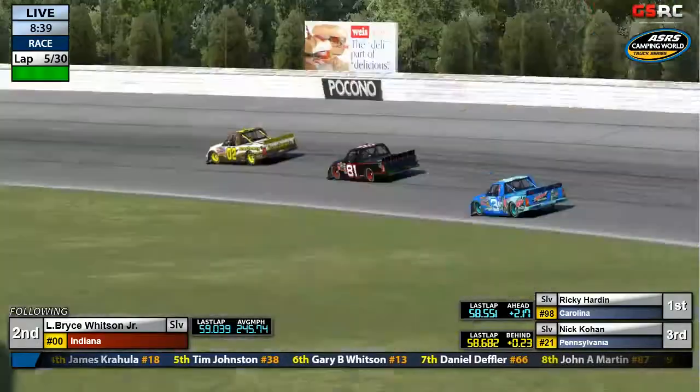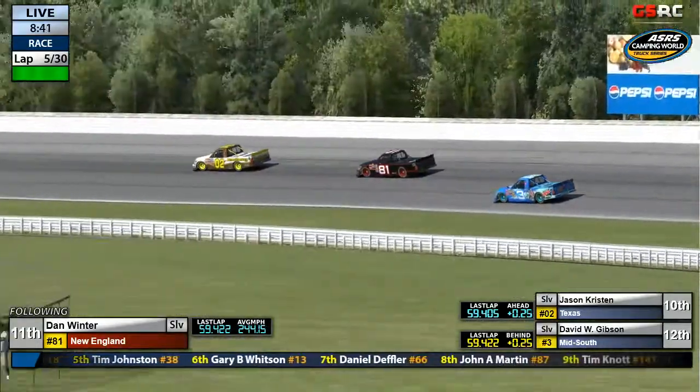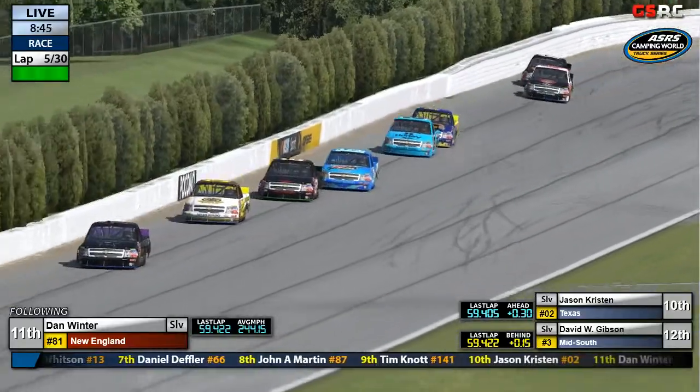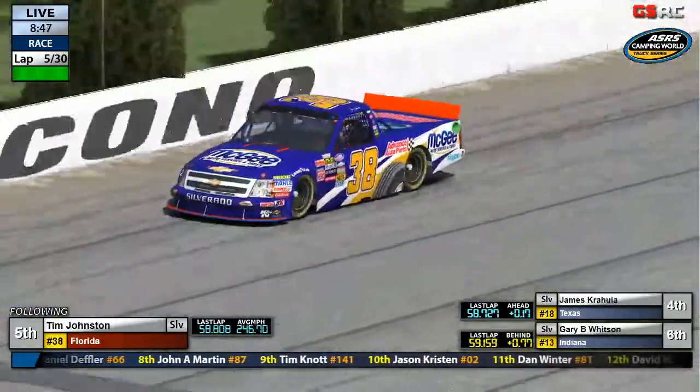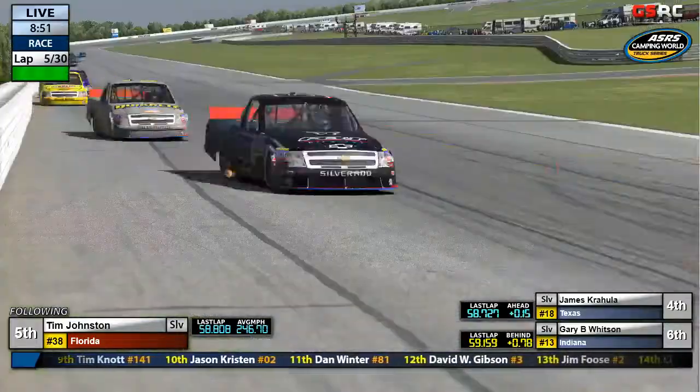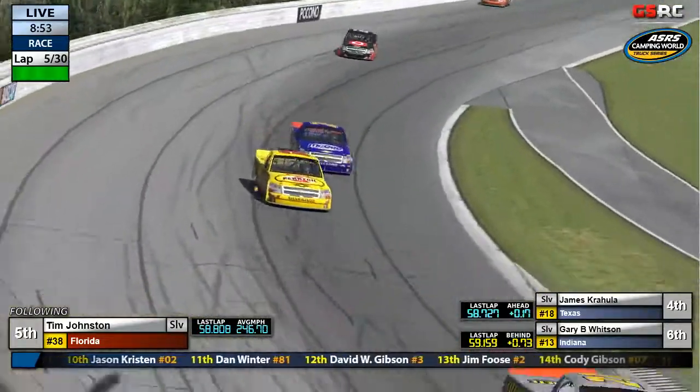Yes, he is. Behind him, I'm watching now from Gary Whitson's truck. In front of him, you've got Tim Johnston and James Cavola, and in front of them, Nick Cohen. Those guys are in a little bit of a battle. I'm having a look here at Gary Whitson.